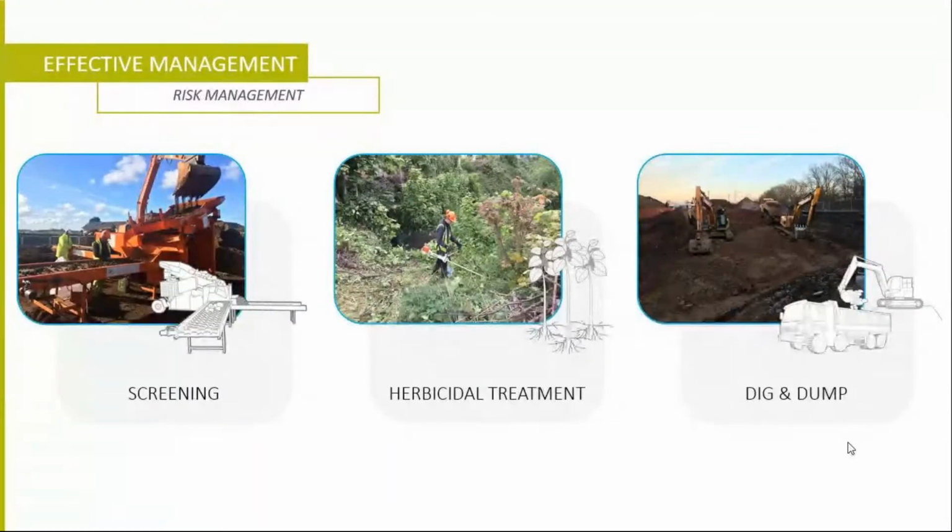So what can be done with some of these plants? Well, Japanese knotweed is again the key one that we'll look at now, and a couple or three different options for treatment.